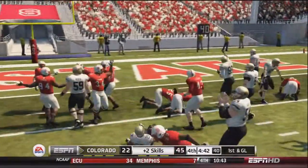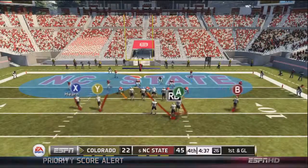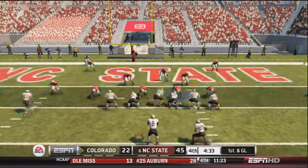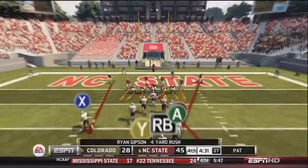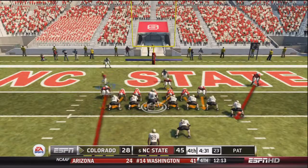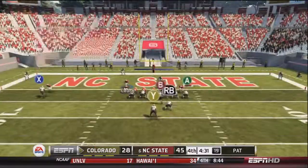So it will be 1st and goal for the Buffaloes as they bring their men to the line again. Going to line up in shotgun formation. Brooks is going to hand the ball off to Gibson. Gibson's going to basically walk into the end zone. Touchdown, Colorado. So now they will attempt a 2-point conversion again to hopefully make it a 15-point game. And Leach is looking to possibly make a play on this play.